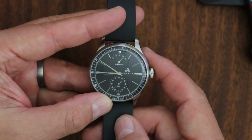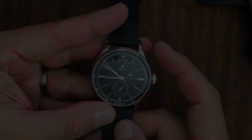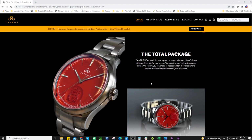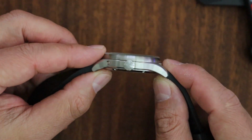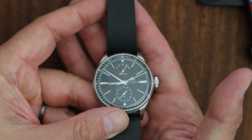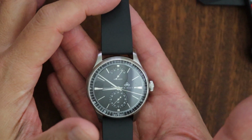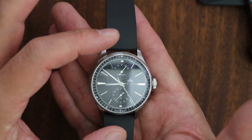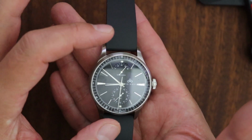Now, before I show you the packaging, I want to tell you what else I did. I bought another Tribus, and I thought these were such a great deal that I went out and bought the Liverpool edition red dial Tribus in stainless steel. Why did I do that? Because I wanted the bracelet. There's no bracelet option with the Tribus 03, and because I think it's more of a sport watch than a dress watch, since I like to have my dress watches a little smaller, a little thinner, I wanted to buy the bracelet. The bracelet has a polished middle link, and it's brushed all the way around. And based on looking at the site, the bracelet will be able to work on this watch.